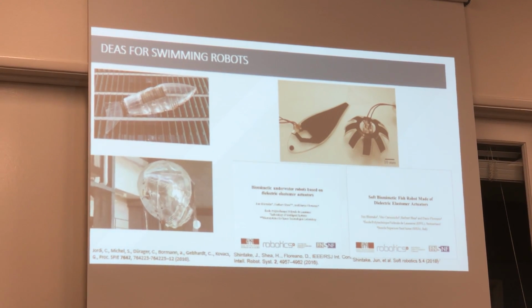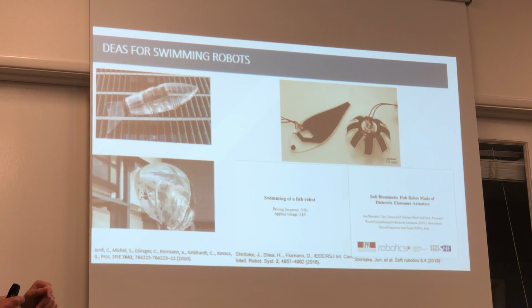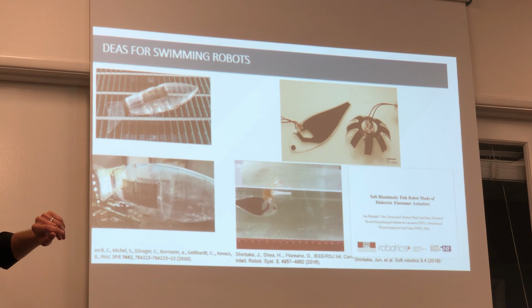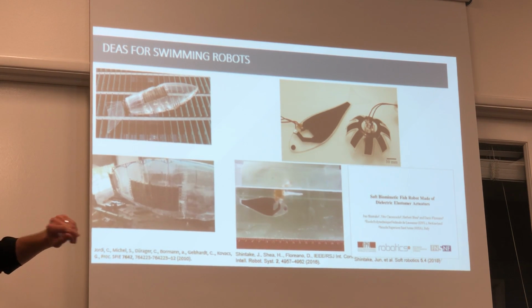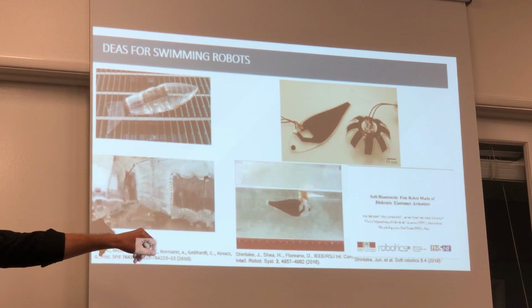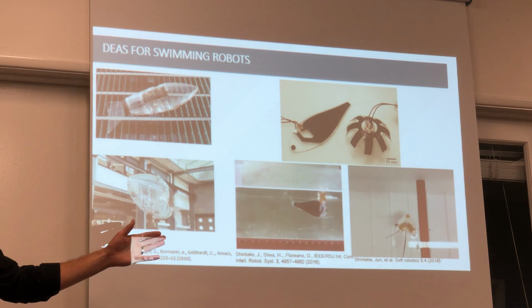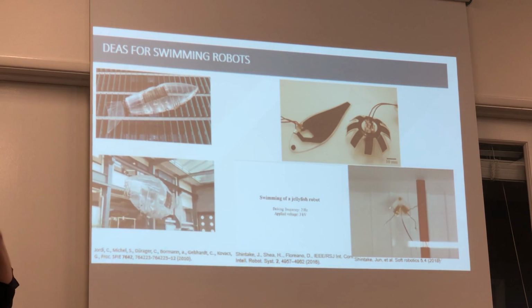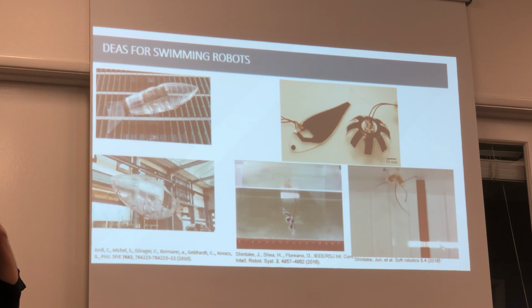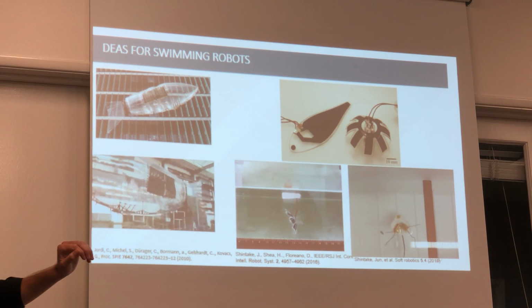And then the next two are back again from the group at EPFL, where they made a soft swimming robot like a fish, and then also another one like a jellyfish. This was their work 2 years ago, and then just this summer they released this update where they have much better control over the way that it's made. It can swim a lot more elegantly. Jellyfish, they're still working on the jellyfish.